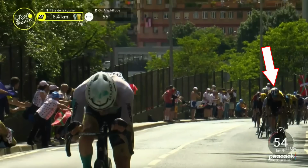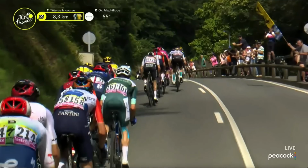Wout van Aert is on the front still, but look at the back of the peloton as they came out of this final turn here off Jaizkibel. There's some splits there. That's the race leader's yellow jersey in front. That's Adam Yates. Just a few riders behind him, that's Simon Yates, his brother. Just at the back there of the group, well, that's Victor Lafay, Cofidis.